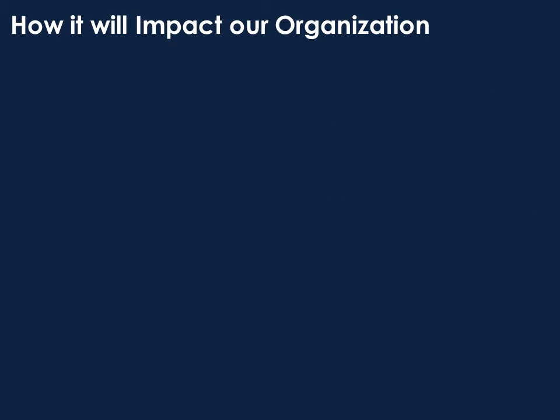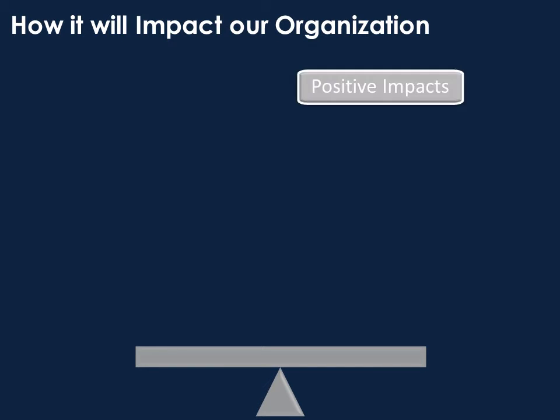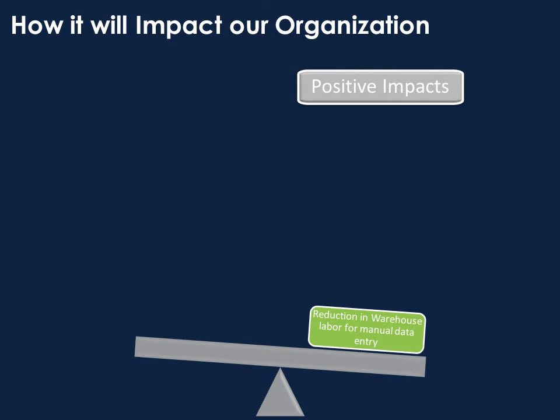Let's look closer at the influence of RFID technology and classify them as positive or negative impacts. The positive impacts for this business will include: we will see a reduction in warehouseman labor hours for manual data entry of issues, returns, and other transactions. Transactions will occur without the need for warehouse personnel to perform data entry. The RFID system will monitor the data and perform transactions electronically.